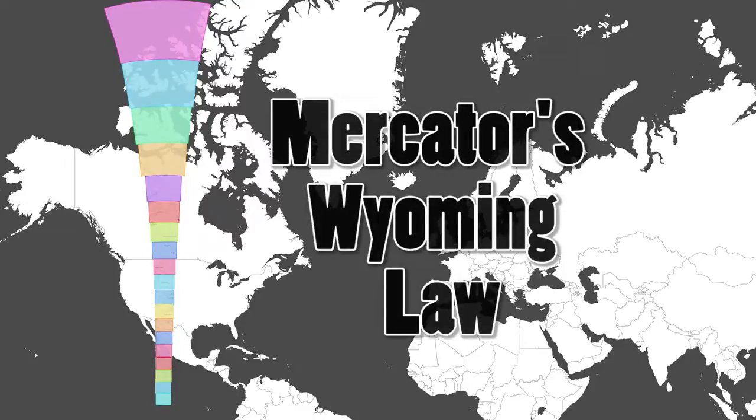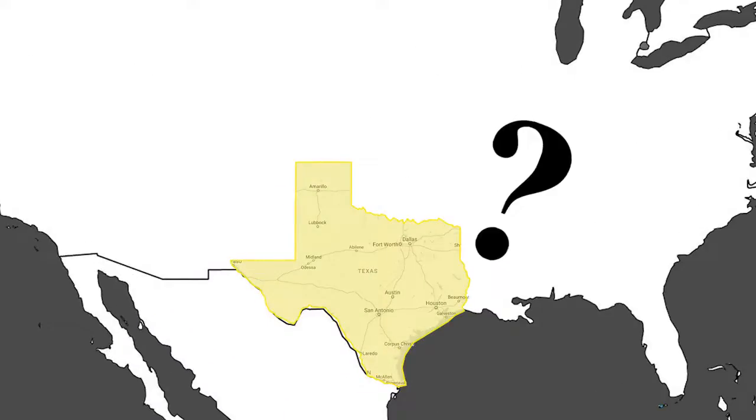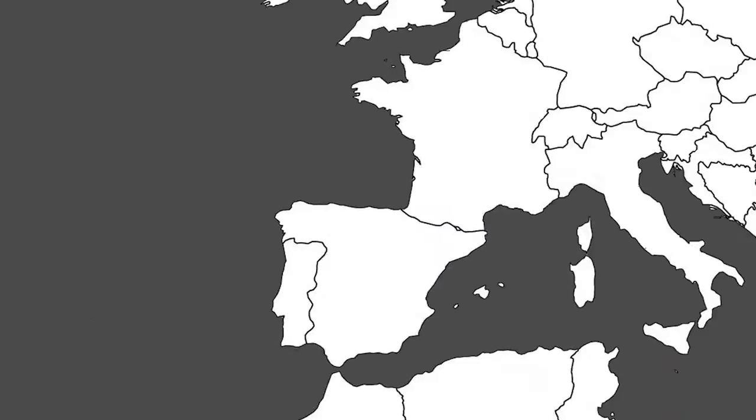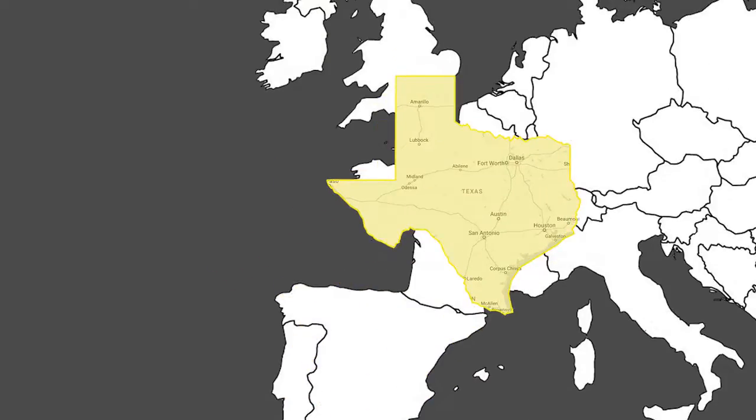This will happen with every other landmass in the world, but first, let's take a look at some other US states. They say that everything is bigger in Texas, but what is Texas itself bigger than? Moving the borders over to Europe, the answer may surprise you. Texas is much bigger than Spain and Portugal put together, and is also even bigger than France.